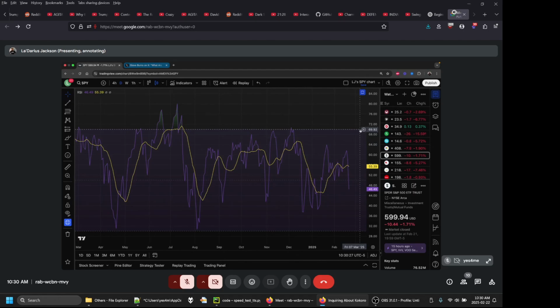Then at the top, around this dotted line, you have overbought. You have 65 to 70, which is overbought. If it is in the 65 to 70 range, that means that it has been bought up a lot. The stock, we call that being hot. It's been ramping up. It's been heating up. People have bought it up a lot. But then once it hits that 70 line, you can see around this dotted line, the stock should start to cool off.